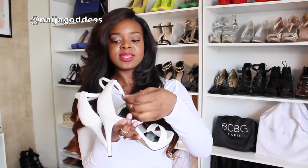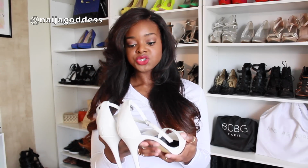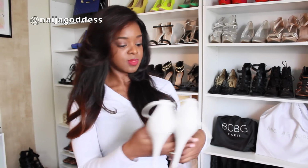And I just wore these shoes on Instagram with my blue outfit last weekend. And I just love these shoes. I'm so surprised at how comfortable they are. They're so comfortable. So I got it, and this was $7.99 also. So I got two of these.